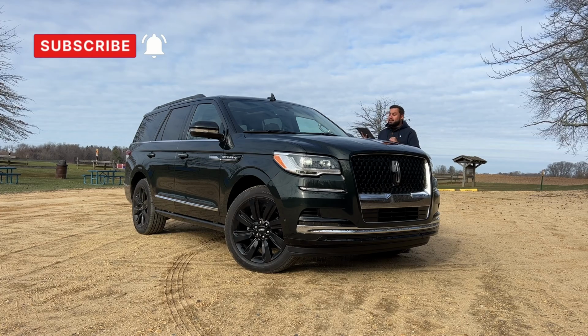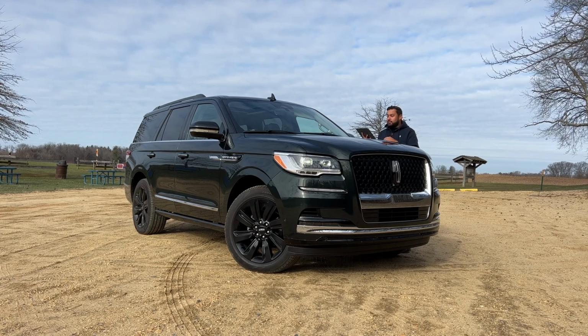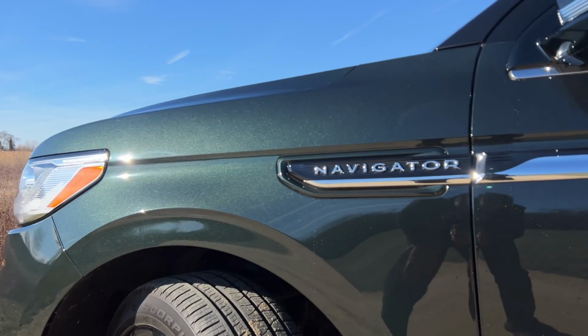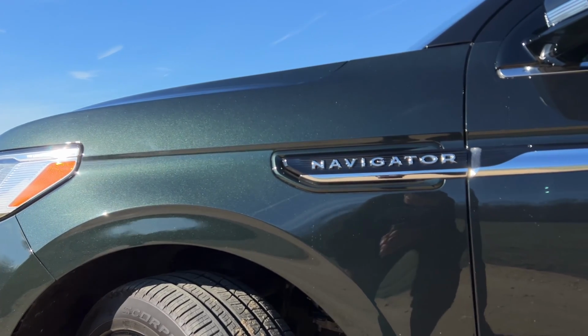According to Lincoln, they say in their press release, with rich contrasts that strike the perfect balance between the lavish organic oasis and the surrounding skyscrapers, the calm in the chaos. The Central Park theme was inspired by one of the first and most famous parks in the world. To that end, the Navigator with the Central Park theme has an exterior paint job that's finished in Manhattan green, keeping with this New York City vibe.